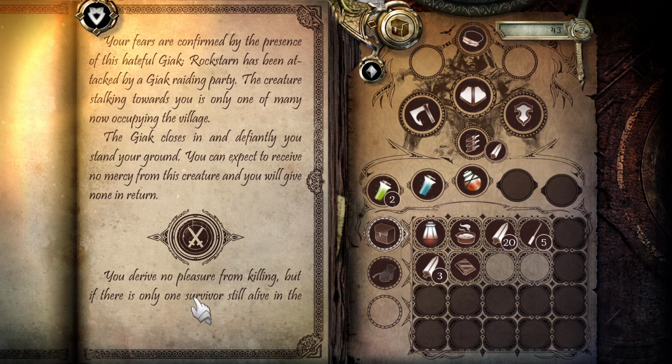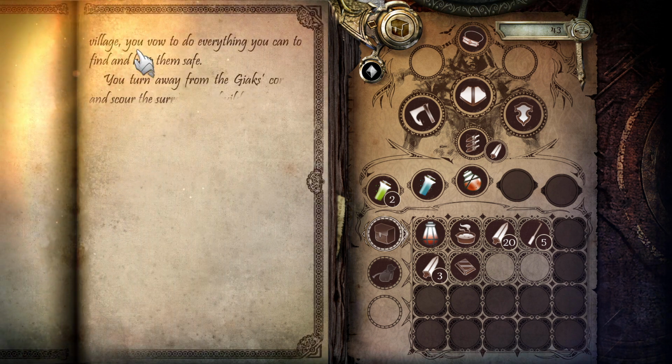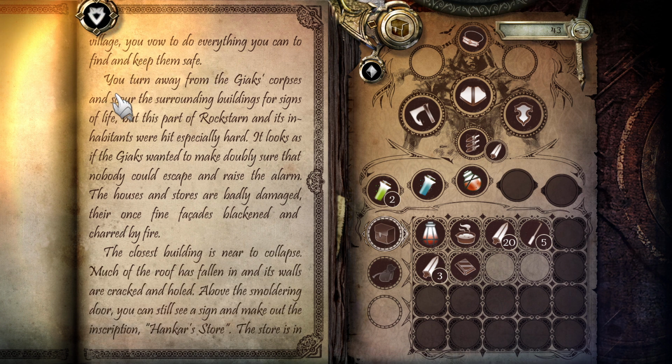You derive no pleasure from killing, but if there's even one survivor still alive in the village, you vow to do everything you can to find and keep them safe. A little late. You turn away from the Gaiak's corpses and scour the surrounding buildings for signs of life, but this part of Rockstarn and its inhabitants were hit especially hard. It looks as though the Gaiak wanted to make doubly sure that no one could escape and raise the alarm.